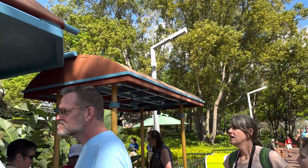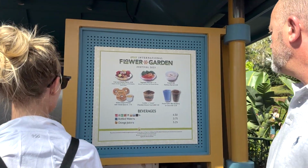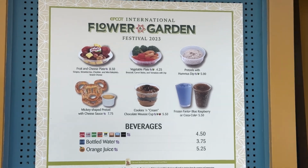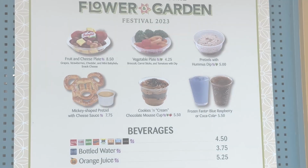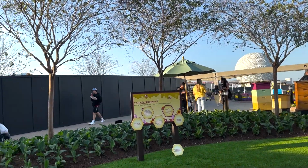Outside of the Land Pavilion is the Land Cart, and they have some festival offerings this year. It is similar to the normal menu that is here. They did add the cookies and cream chocolate mousse cup, which is normally inside the Land Pavilion at Sunshine Seasons, but that is now part of the Garden Graze, so come back for the Garden Graze video to check it out. Down the pathway, walking toward World Showcase, is the Honey Bistro booth.